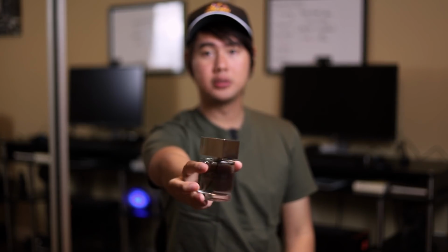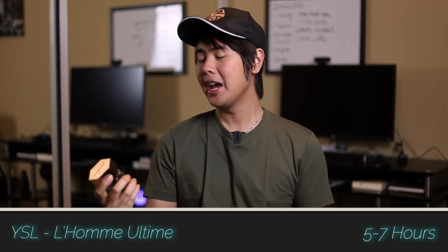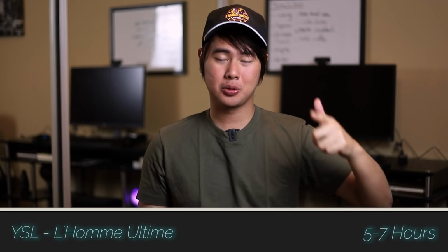The next one here is my newest acquisition. This one's L'Homme Eau. I wore this once this week and I'm just really surprised how good it is because I knew it was good. I knew I liked this scent. I just haven't really pulled the trigger on it until now that it's being rumored to be a little bit low on stock.